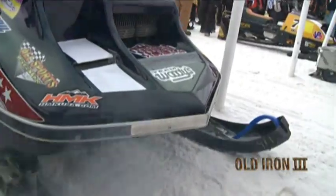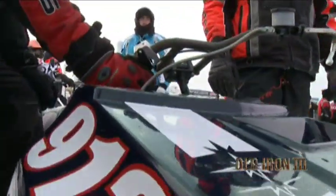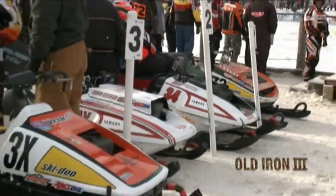So why the vintage side? Why not the new stuff? Because I'm 54 years old and I like the vintage stuff. Yeah, and when did you start snowmobiling yourself? 1969, I was 13 years old. First sled, been snowmobiling ever since. Really? Okay. Came back here and raced in 2005 and had a great time, and now I just come back and watch.